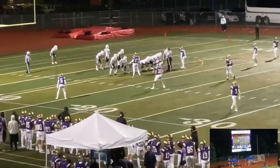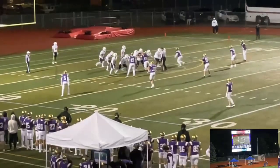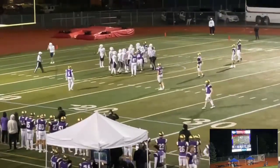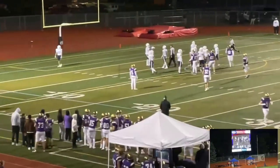So with one snap, it'll be halftime. There we go. Downed it. And then Cherokee Trail's going to go into halftime, leading 14-7.